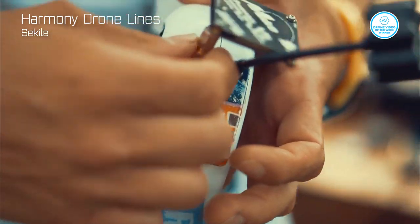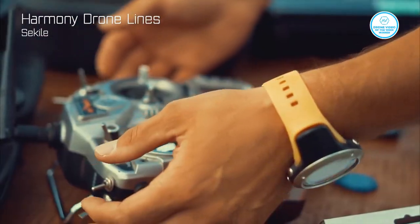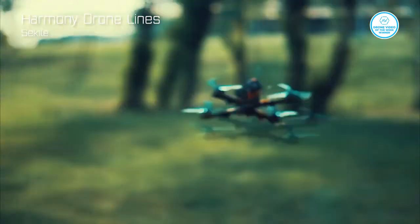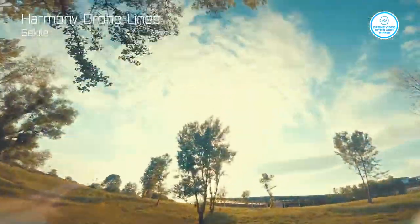Sakyle used a Sony a6300 for the ground footage, but it was his Armattan Chameleon with a GoPro that brought us the aerials. Flying through trees, around motorcycles, and dirt bikes, Sakyle shows us just how close these racing drones can get while capturing some epic footage.